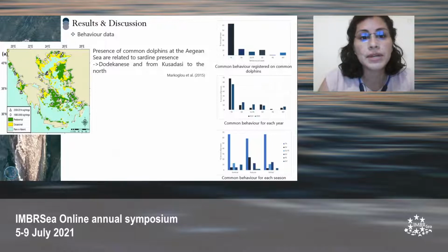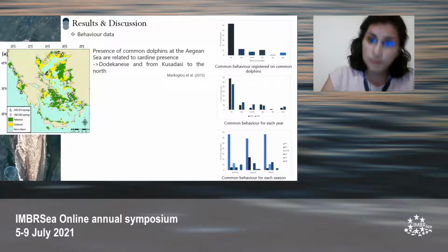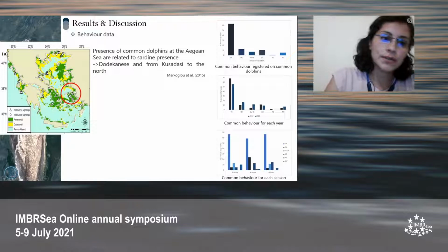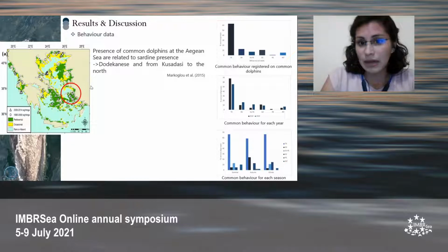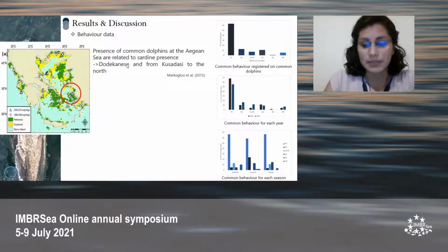About the behavior, I have to first introduce that Marco Glu established that the presence of common dolphins at the Aegean Sea is related to sardine presence. Here we have the Dilek Peninsula in this area, and here the Dodecanese, and from Kudasasi to the north, we have 2 preferential areas for sardine presence. And as we have already stated, our common dolphins are related to it.